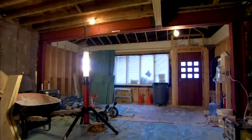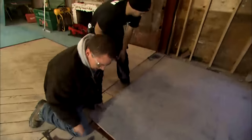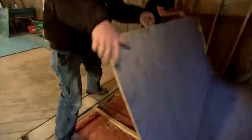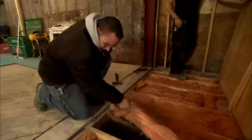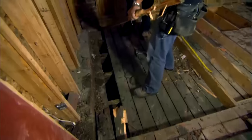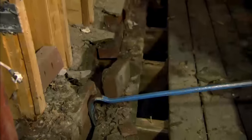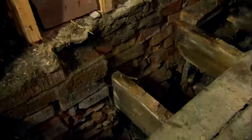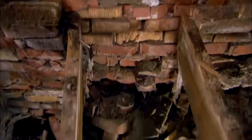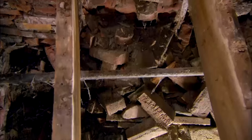Now, the last thing I wanna do before I start rebuilding this is pull up the floorboards in the porch area to actually see what we're dealing with here. There's the old deck. I think this is actually worse than Mike thought. This is a single layer of brick. The double layer of brick has already fallen off here. This is a single layer of brick at this point.